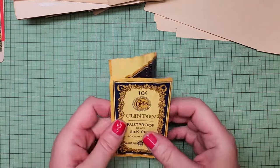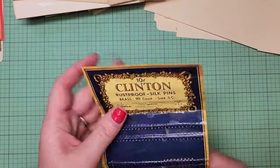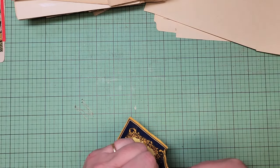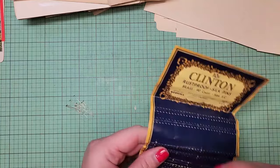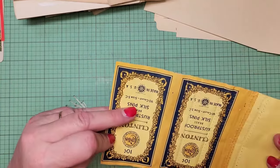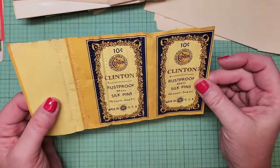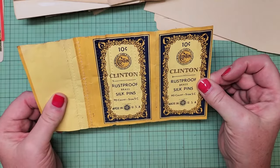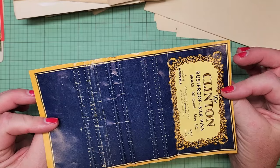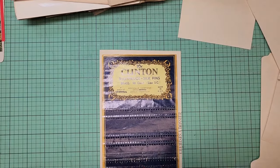So the first thing I have here is this paper full of pins. I was thinking I would just keep this cover. Wonder what it would look like if I ironed it. Let's iron it. All right, I've committed.